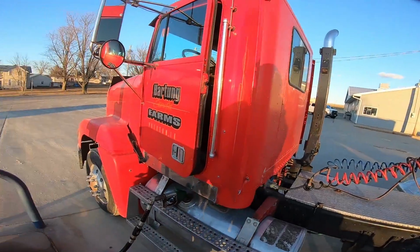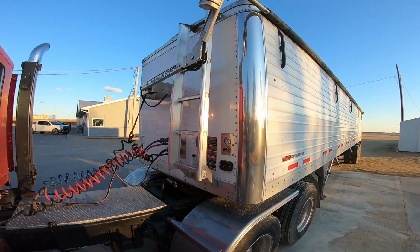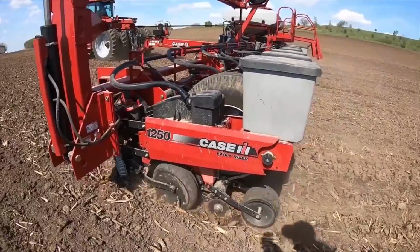So I'm hauling in our '93 Freightliner. It's a day cab with a Timpte Super Hopper, a 40-footer with an electric tarp. Let's get some stuff done today.